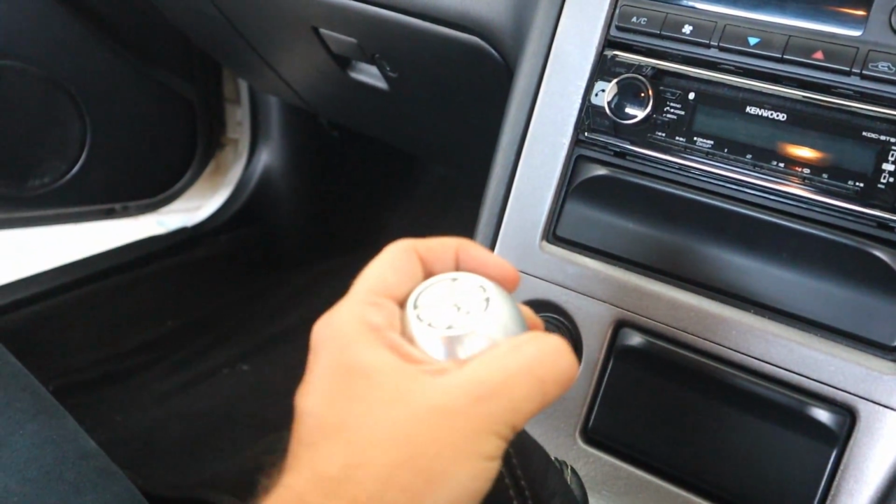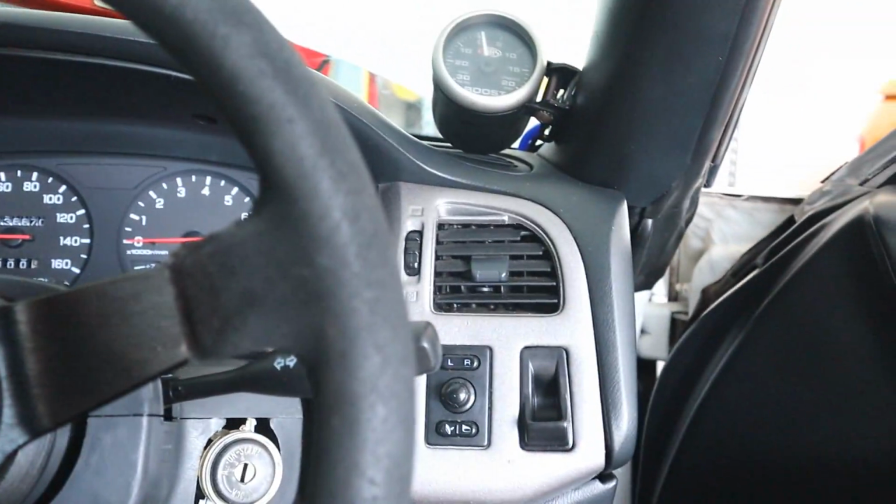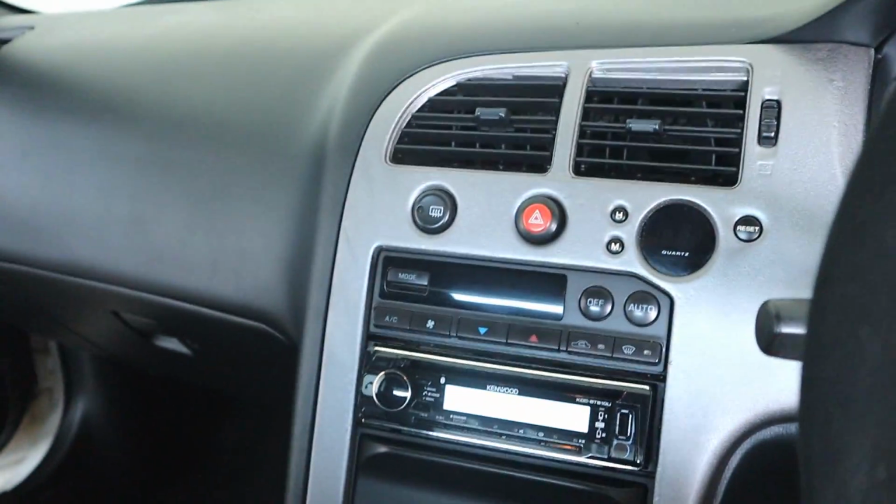I love the fact that it matches my cube shift knob as well, which is awesome, and it will match the Adam LZ wheel once it's in here. Yeah, it's looking pretty dope, to be honest. I've just made it from all black to grandma spec.